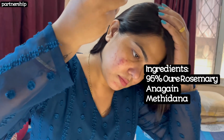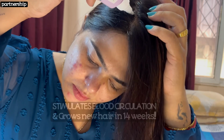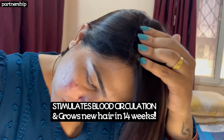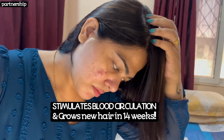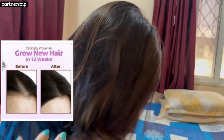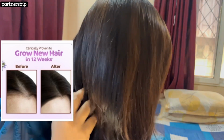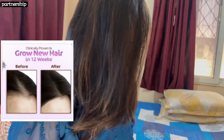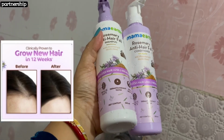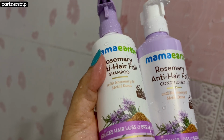This actually controls hair fall and grows new hair within just 14 weeks. I have been using it for quite a while now and I absolutely love this one. Rosemary is actually a very effective ingredient when it comes to reducing hair fall and promoting hair growth. It does not make my hair feel sticky during this rainy season. That is the last thing we need for our hair. You can see my hair looks so soft and smooth, and it is feeling very healthy. This formula has 4% argan and methi dana that stimulates blood circulation and grows new hair within just 14 weeks.